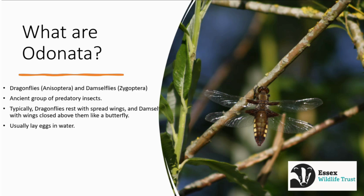So Odonata is the group to which all dragonflies and damselflies belong. They're divided into two separate groups: Anisoptera, the dragonflies, and Zygoptera, the damselflies. And they represent an ancient lineage of highly predatory insects. Typically, dragonflies rest with their spread wings, and damselflies rest with their wings closed above them like a butterfly, although there are exceptions to this rule. And these were creatures whose ancestors were buzzing around the feet and quite possibly heads of the dinosaurs, catching various other flying insects, I should say.